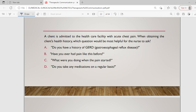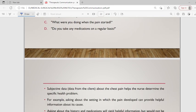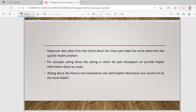How do you see it, guys? I'm going to give you a minute. So the subjective data about chest pain helps the nurse determine the specific problem. For example, asking about the setting in which the pain developed provides helpful information about its cause. Asking about history and medication will yield information but will not be helpful.